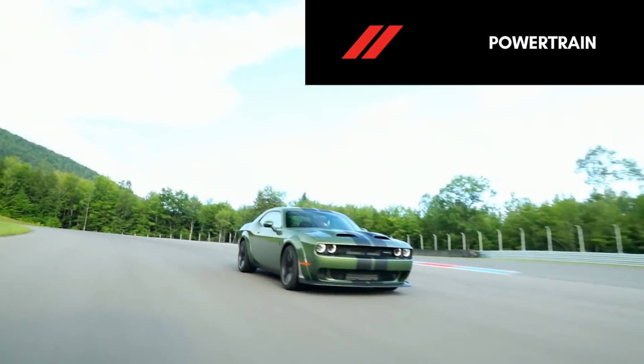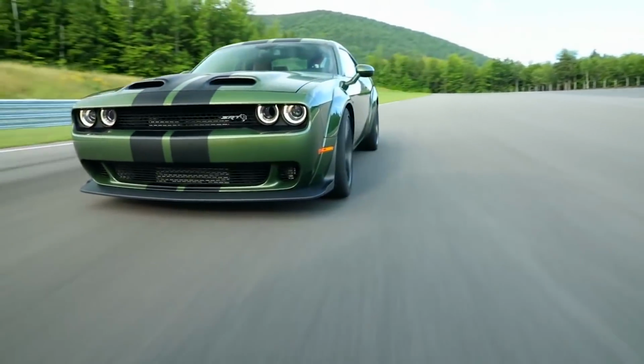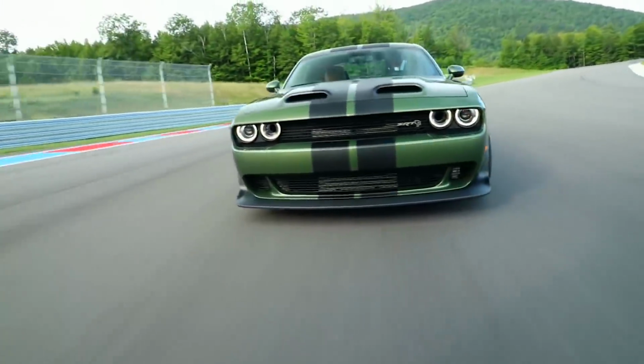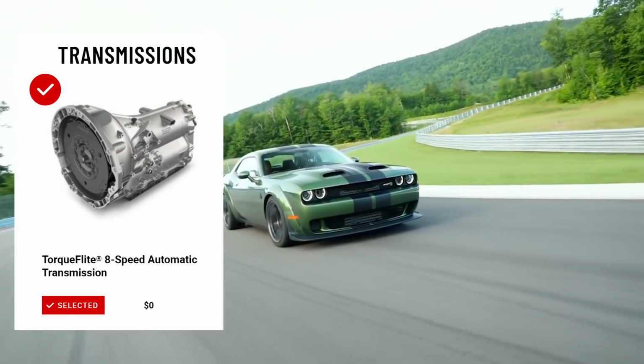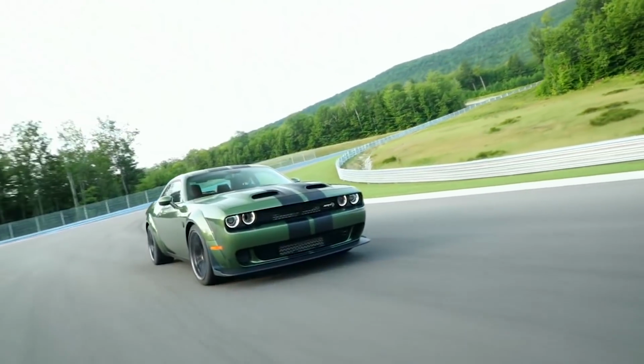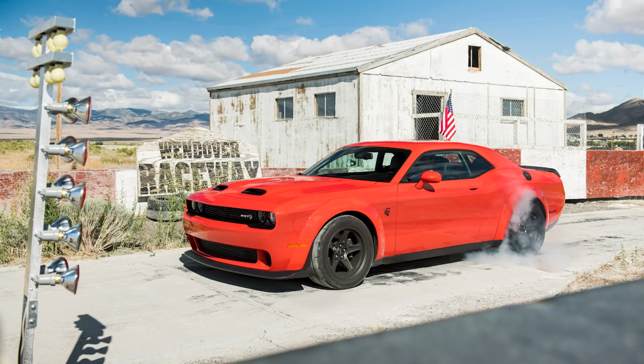Now we'll spend a lot of time on powertrain, obviously one of the most important aspects of this vehicle. First and foremost, the TorqueFlite 8-speed automatic is standard on most of the models, including the SXT, GT, all-wheel drive versions of those, Hellcat Red Eye, and SRT Super Stock. The last two get the heavy-duty version, the 8HP90 standard.